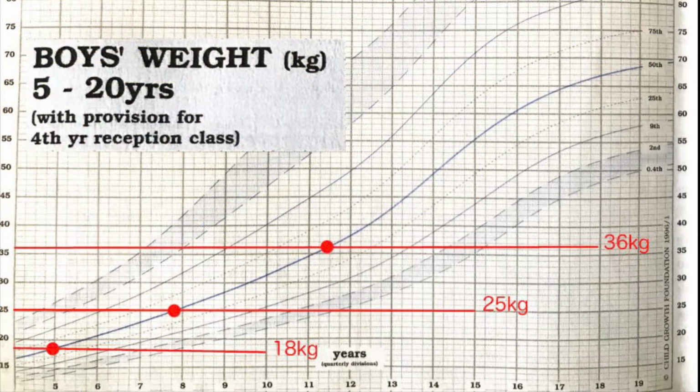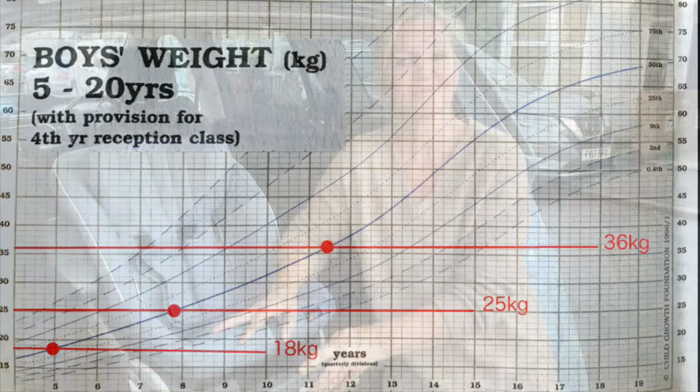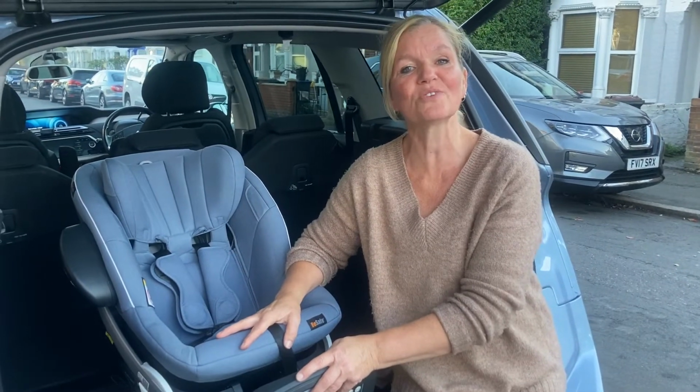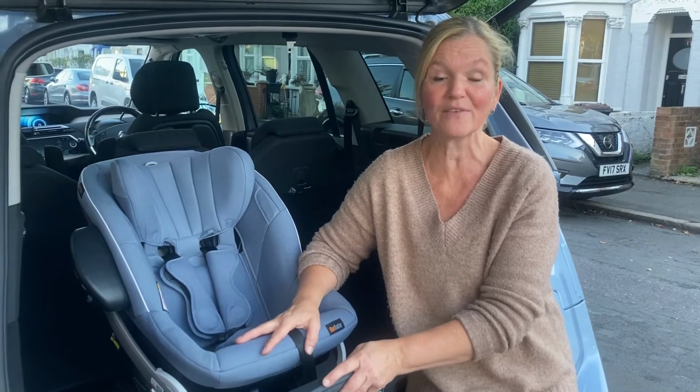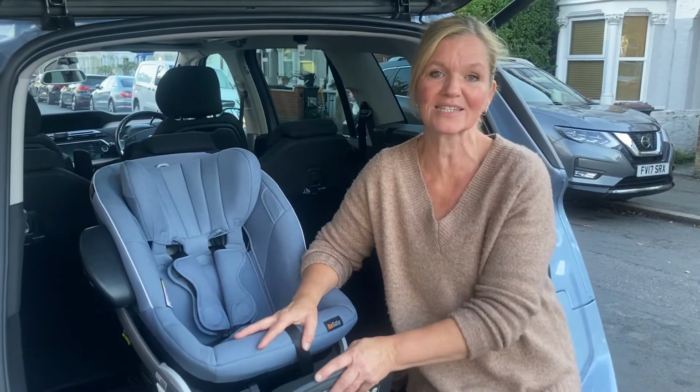And this is a weight chart of boys of the same age. And again, I have indicated the most common car seat weight limits in red. And this shows that a boy who weighs 36 kilos is on average 11.5 years old. So that means that you can more or less disregard the weight limit, because it's very unlikely that a child of 1.25 meters is going to be anywhere near 36 kilos in weight.